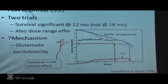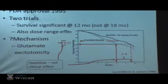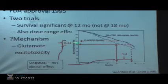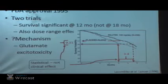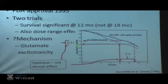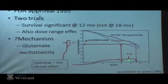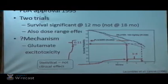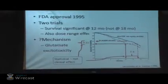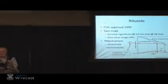And at 12 months, you can see that there were fewer people who had survived on the placebo compared to people who were on Riluzole. And that survival advantage was 0.11. That doesn't mean a whole lot. But if you extrapolate that, if you say that the people who were on the active drug at 12 months had a survival advantage of about 3 to 4 months compared to those on placebo. So that was sort of the point of Riluzole. It extended survival by extrapolation 3 or 4 months. Now that's not a lot of time, but that was the only medication that's been shown to have any effect on survival in ALS.